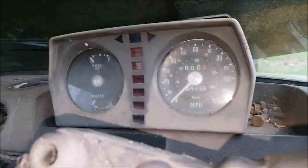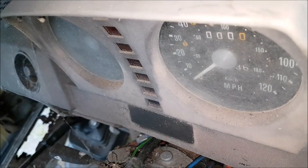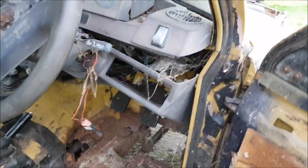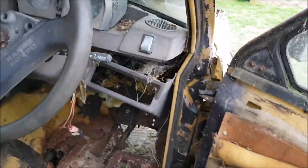Mileage shows 84. Again, no idea if that's accurate or not. You can see here this speedo pod is about as bad as I've ever seen them. The whole of the lip is very broken off. I'm not particularly bothered about that. So it looks like it might have had wash wipe on the rear originally. I'll go and have a look at that in a minute.